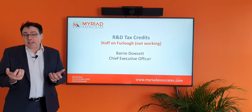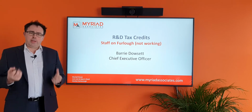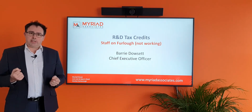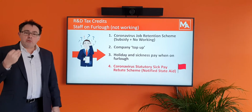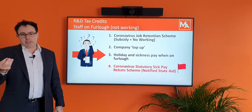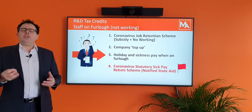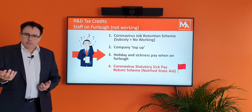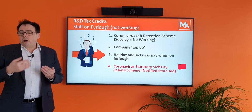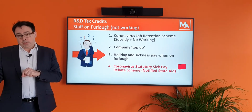R&D tax credits, and in particular furlough payments, which has had a huge impact on R&D tax claims. Okay, so the first point is the coronavirus job retention scheme is a subsidy. So for SME claims, you need to deduct that in terms of the eligible R&D costs. Of course, with RDEC, which is for large companies, you don't need to deduct a subsidy.